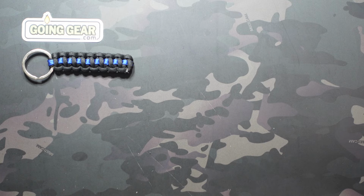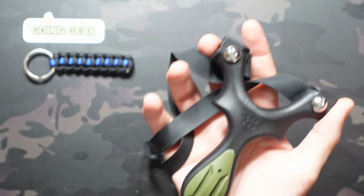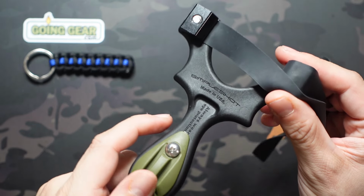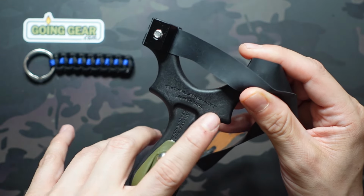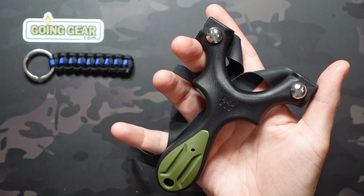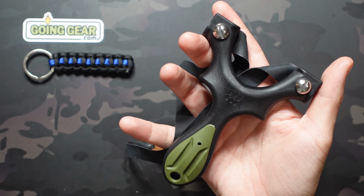The item I'm alluding to here is the Simple Shot Scout LT Starter Kit. This is, of course, a slingshot. Really reputable, well-known brand, Simple Shot. They have a lot of different models, the Scout LT being one of them. This is valued at $44.95, made here in America.